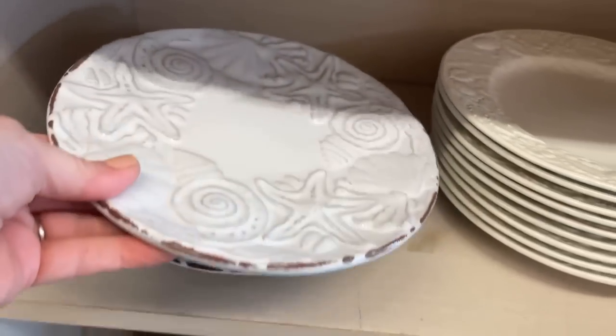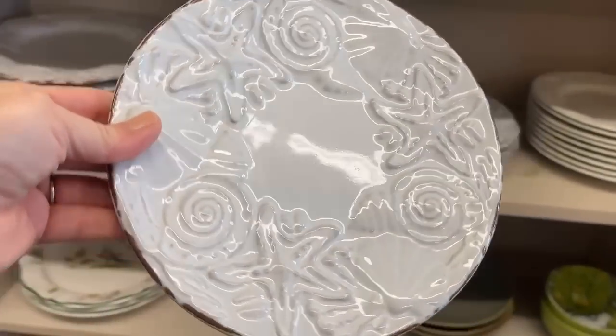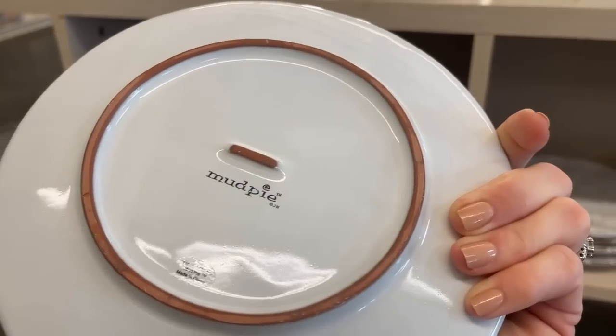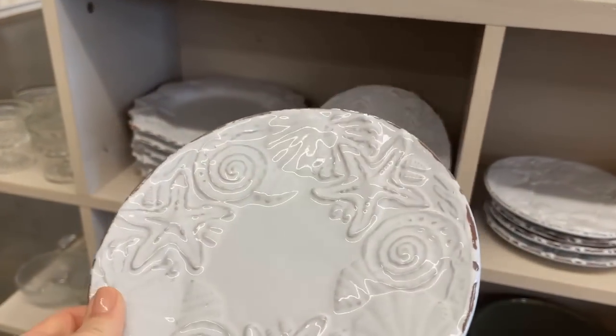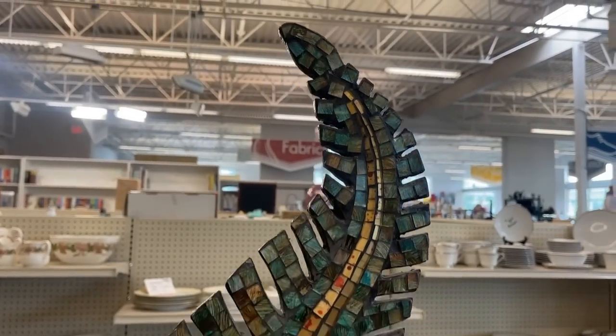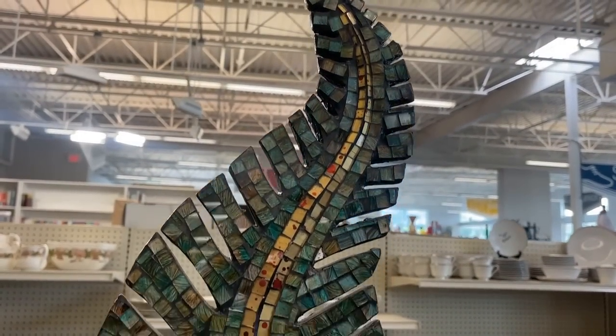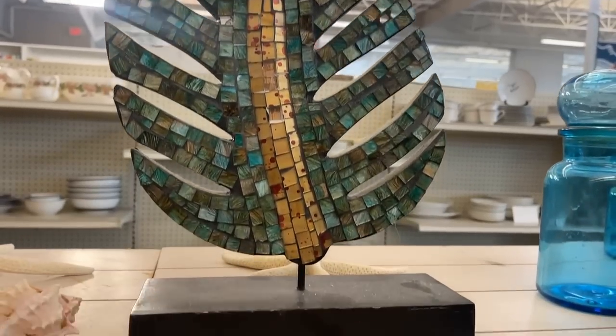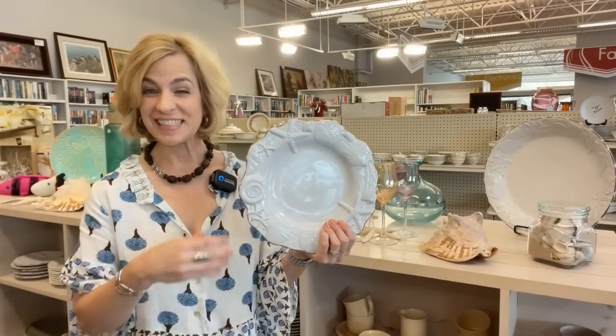And here are the smaller dessert plates. Fantastic. And I like that they're companion pieces. They're not identical. And quite an extensive set of these. And this would be an amazing decorative element either for your sideboard or perhaps in your living room. Nothing says summer like seashells.